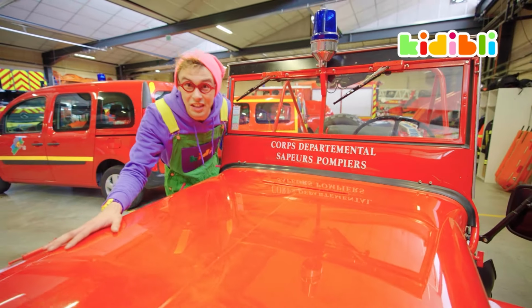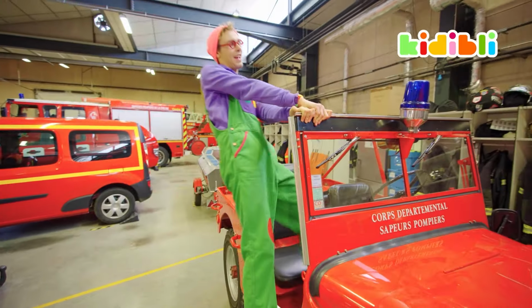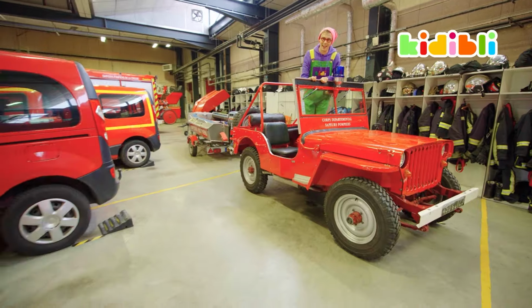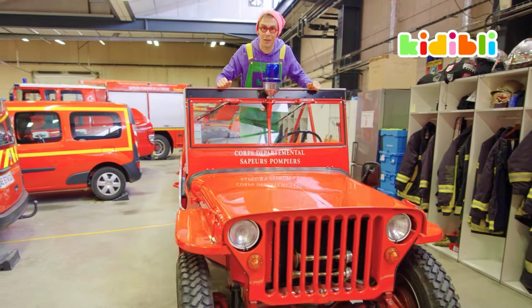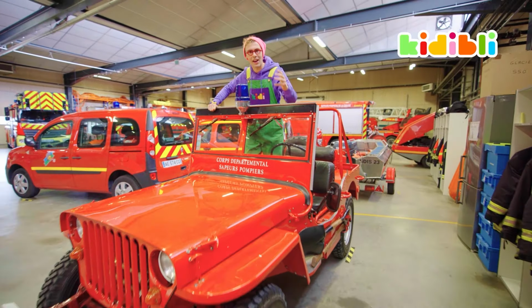Wow, isn't this Jeep just a beauty? That was a tiring day with the firefighters, but a very fun one, if you know what I mean. And you know what? When I grow up, I really want to be a firefighter myself. If I want to be as strong and muscular as a firefighter, I need to work out.